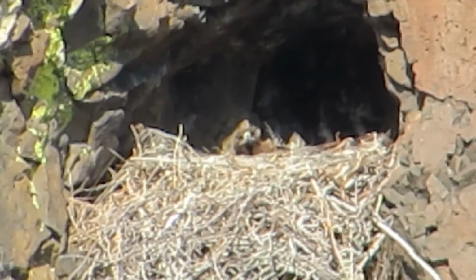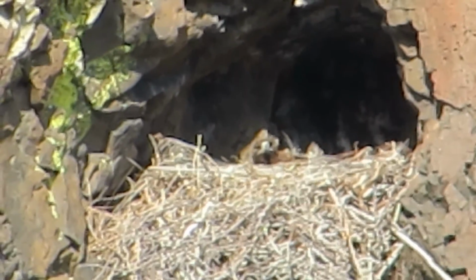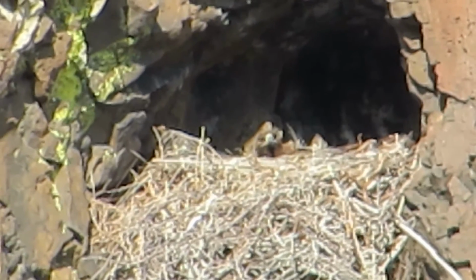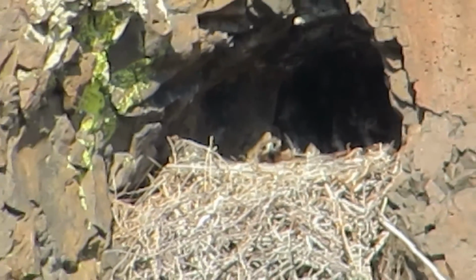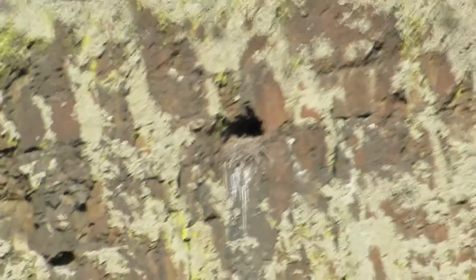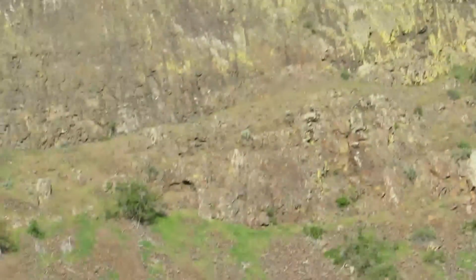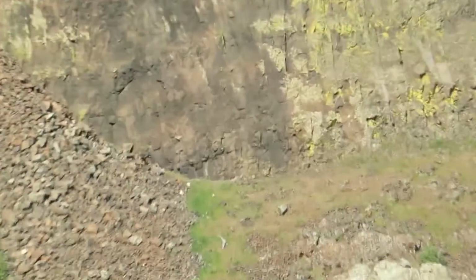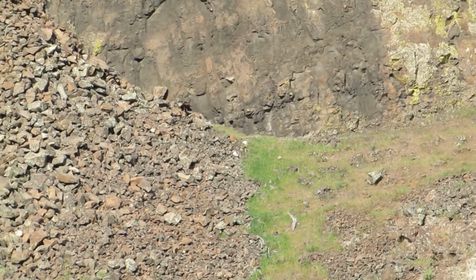I'll see if he calls her off. He's on the kill now where he dropped it. He stashed it there. Alright, he's hopping around with it. She's sitting tight. See if I can zoom over there to him. He's down here in this area. But there he is. He's got his kill there, see?